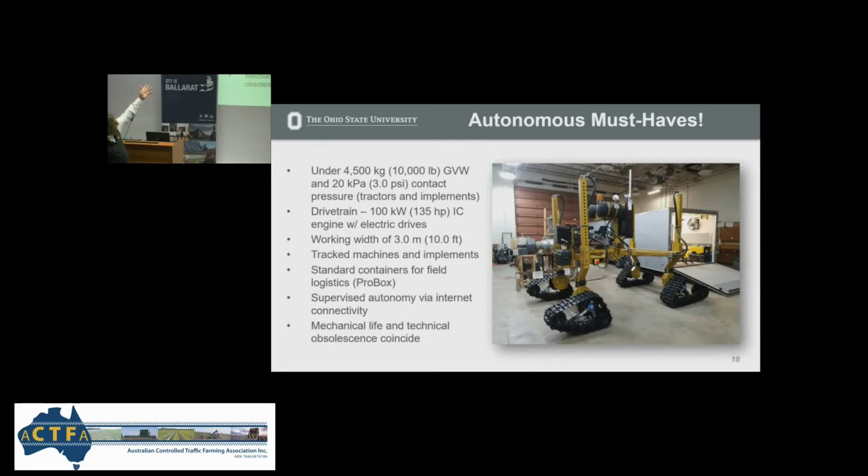And here's a summary slide about what I think things are going to happen. I said under 10,000 pounds or 4,500 kilograms, 3 PSI contact pressure, 20 kilopascals. I think they're going to be 100 kilowatt. They're going to be slightly higher in power because some implements we will pull at higher speeds. We'll do some operations at higher speeds. Working width of 10 feet. By the way, I can move this anywhere in the corn belt in 24 hours. Track machines and implements. Everything's going to be on tracks.